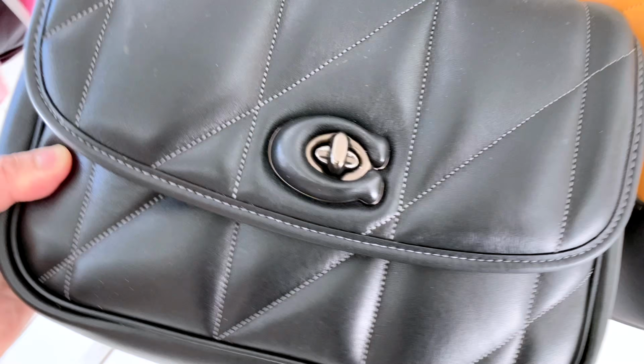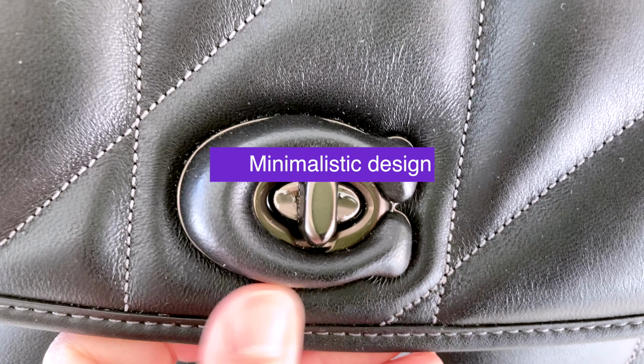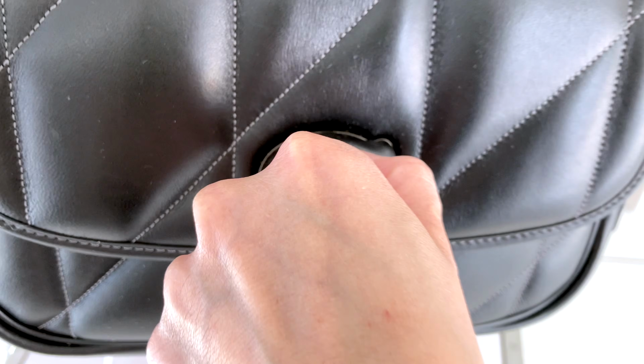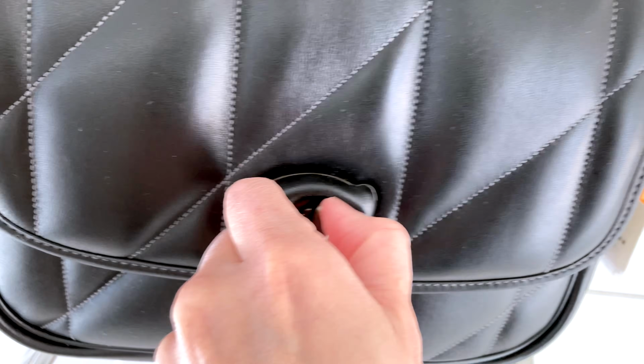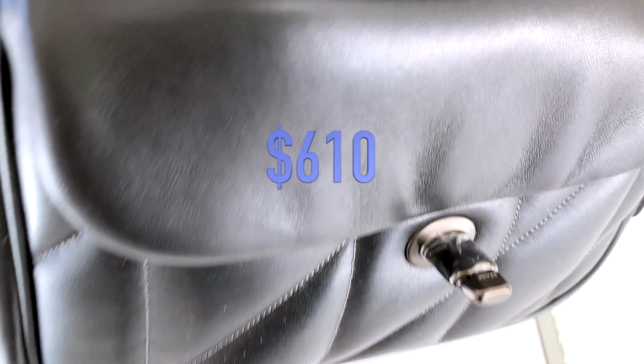For this one, you can see the very subtle minimalistic C standing for Coach, and this turn lock has added extra security for this handbag, priced at $610.